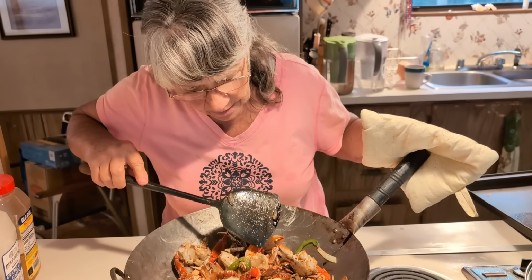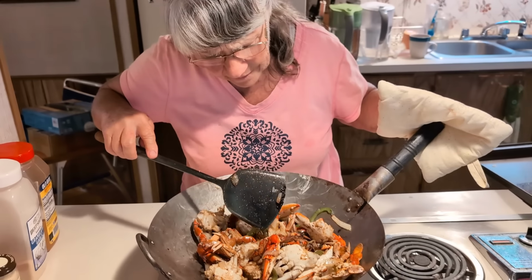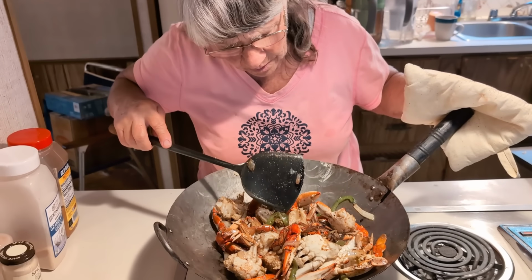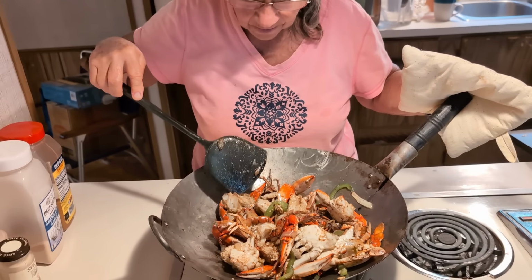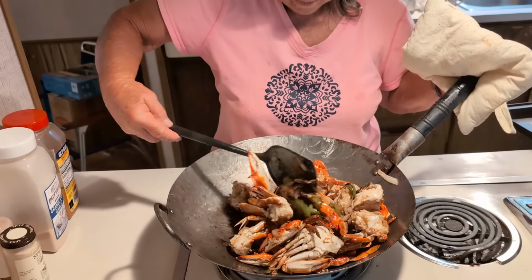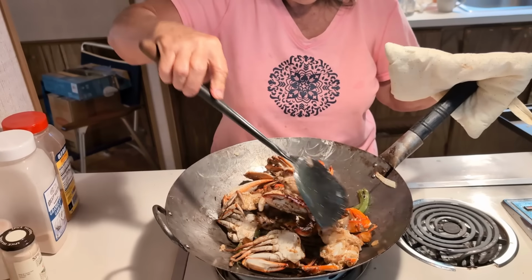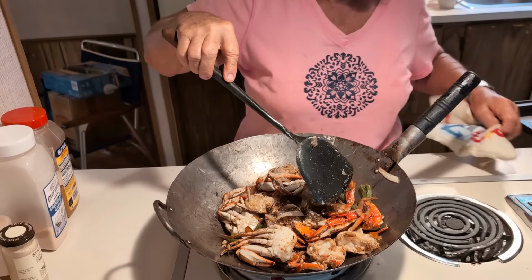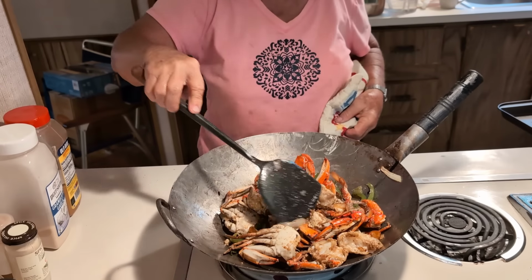Now this guy needs cooking more. He's still opaque, I guess? Or translucent. Well, that's an onion there. Translucent, no, his meat's still not quite white. This guy here. Well, you're going to give him another 5 minutes anyway if you cook them in. Yeah, that's why I said turn the heat down to medium high so the vegetables don't burn.